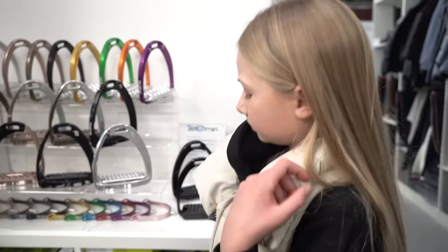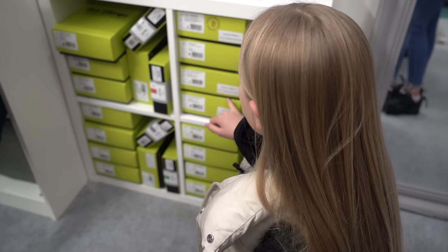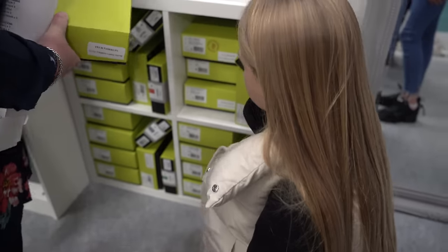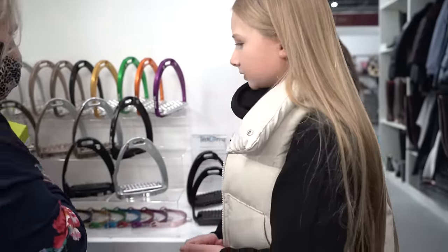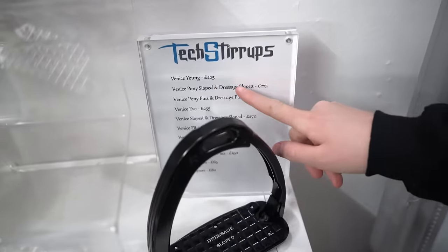Good eyesight, girls. So it's black rose gold. It's a pony slope. Okay. Lovely. Who's paying for this one? Do you want to pay with your birthday money or do you want me to pay? It's not my birthday money. Oh yeah, you've got some money left over. Who's paying? Do you know how much they are? No. Do you look on the price list? We don't look at the price list.